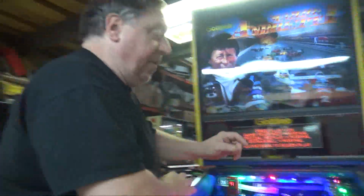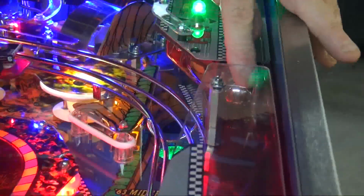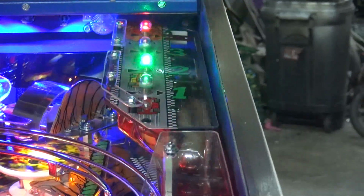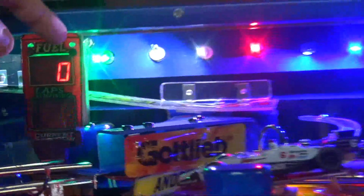And there is a capture ball here, which is really important because this is your skill shot. 1, 2, 3, and then of course your crash and burn, which you don't want. You don't want the red LED. In the back, we have lit the top facing different plays, different directions, with bendies.